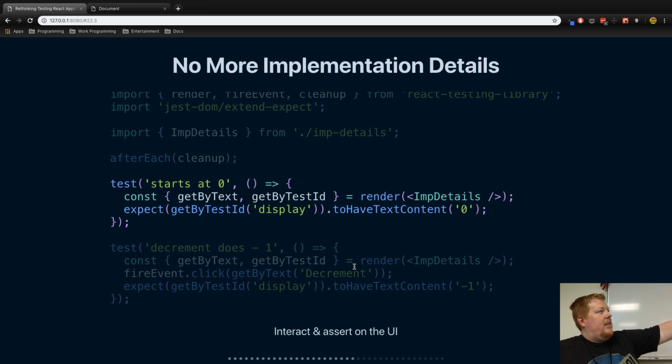So testing that initial state. We're rendering and we're getting out of there the getByText, getByTestId, finding what we're getting by test ID.